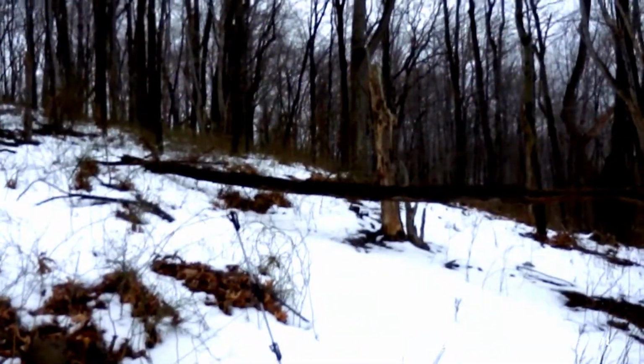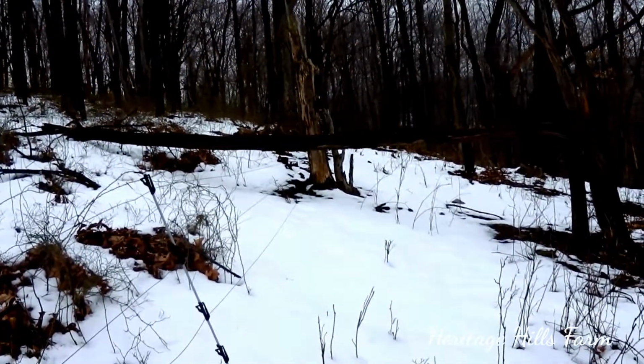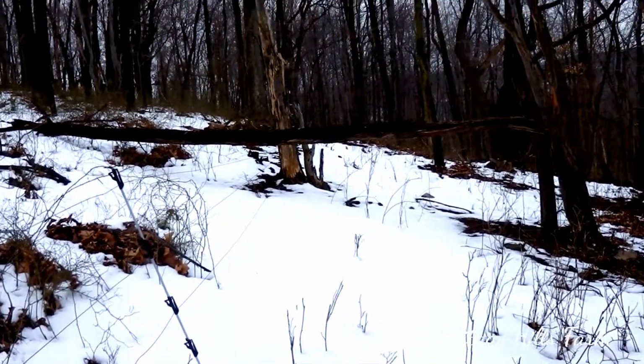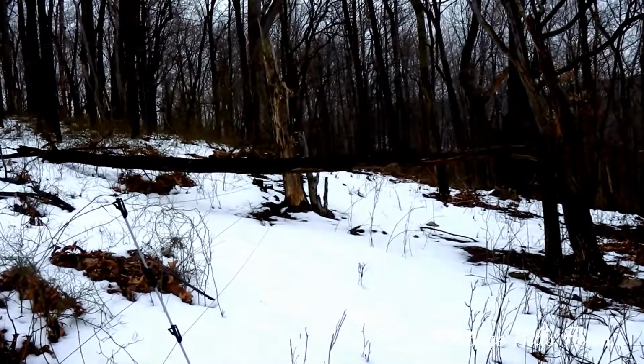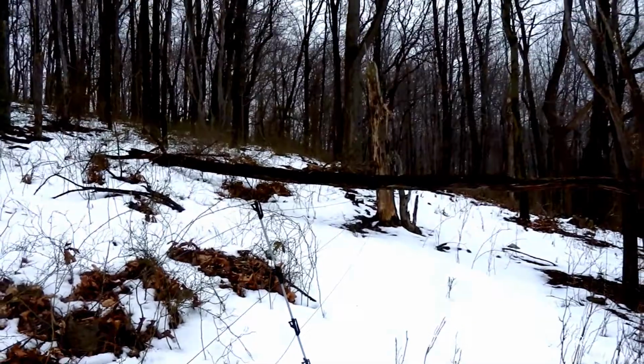So here's a problem. I got an old locust broke off in the windstorm, and it's on my fence. Unfortunately, I don't have a saw with me. I'll have to come back up with a saw and cut that off. But okay, we're gonna head on out here.